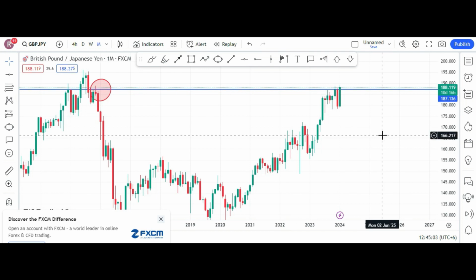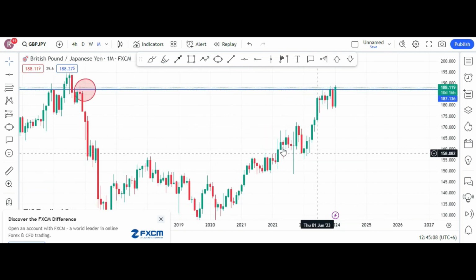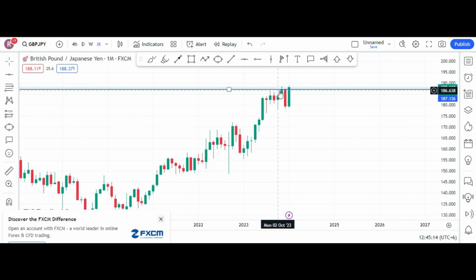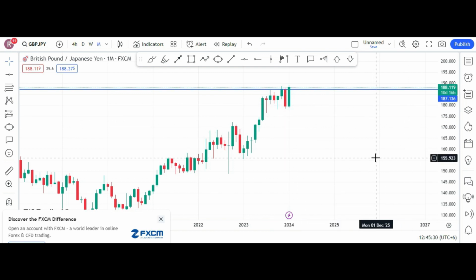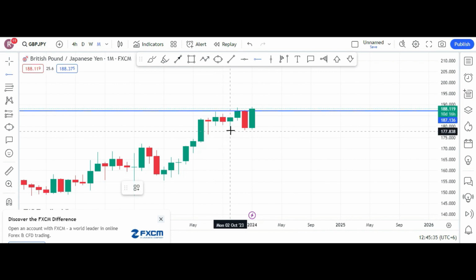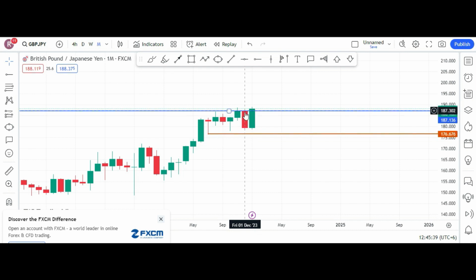And it has created the same issue here, it reached the same supply zone again. And in December, we have a very big bearish candle that engulfed the previous month. But last month, what happened is that it failed to break this area. This was the major support here, and it failed that.